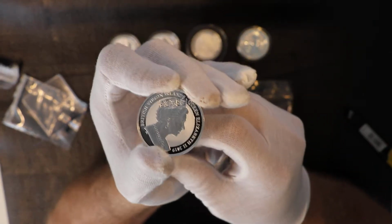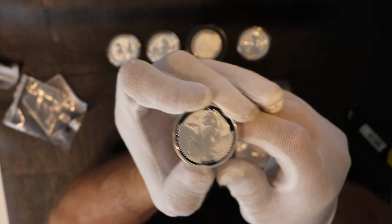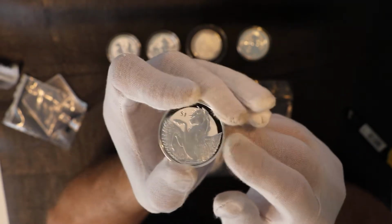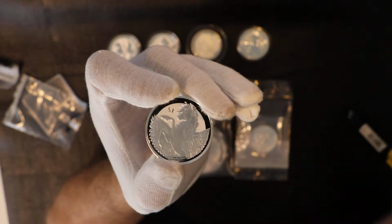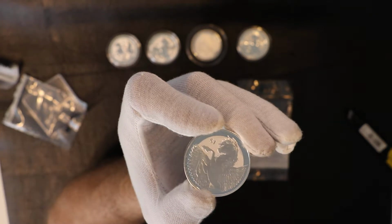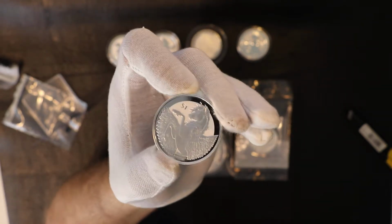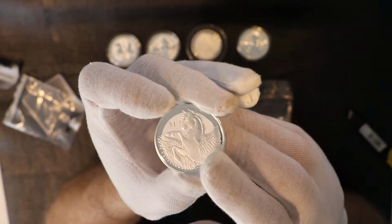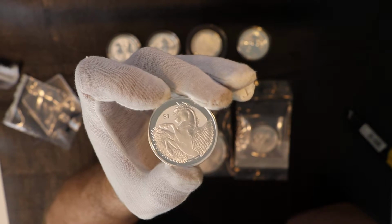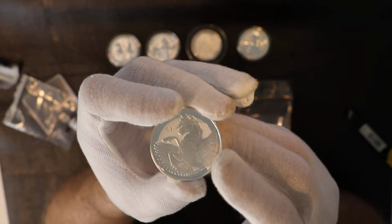This coin design is okay. I'm not super excited about this. It's just that there is nothing to collect. And if you look at the mintage, it is 5,000 coins only. This is one of the reasons why I collected it. And I start to see that I'm going to bigger and bigger coins. I stop looking at 1 ounce. I'm looking at 2 ounce and 5 ounce coins, rounds.